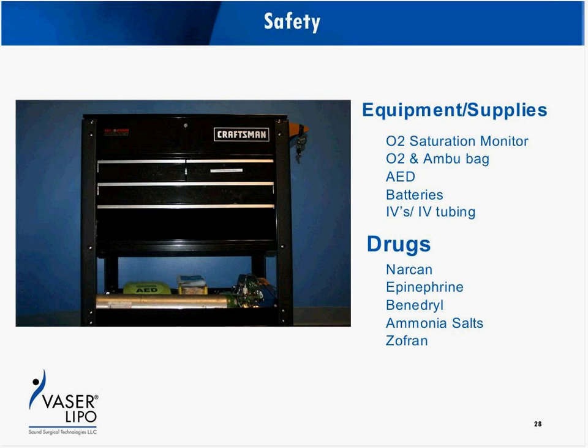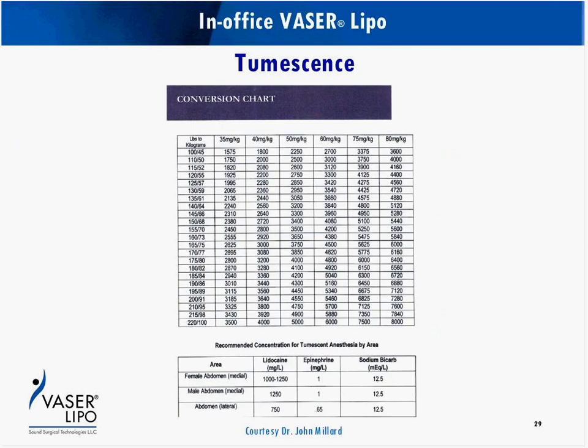And as far as this emergency stuff, again, we just keep it on our cart. You see the AED, the oxygen, the ambu bag, all of that on that bottom shelf, so it's very easy to access. And also if we need to take it out into the hall for whatever unforeseen circumstance, it's very easy to be able to do that. And we do have things like Narcan, Epi, Benadryl, ammonia salts, and Zofran here in the office now, just, if nothing else, to help us feel better.